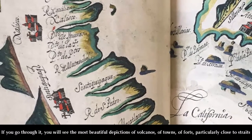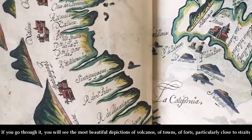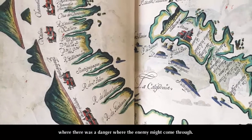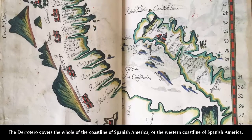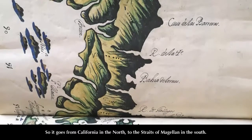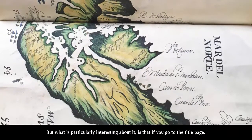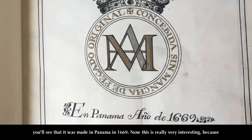If you go through it, you will see the most beautiful depictions of volcanoes, of towns, of forts, particularly close to straits where there was a danger that the enemy might come through. And the Derrotero covers the whole of the coastline of Spanish America, or the western coastline of Spanish America. So it goes from California in the north to the Straits of Magellan in the south. But what is particularly interesting about it is that if you go to the title page, you'll see that it was made in Panama in 1669.